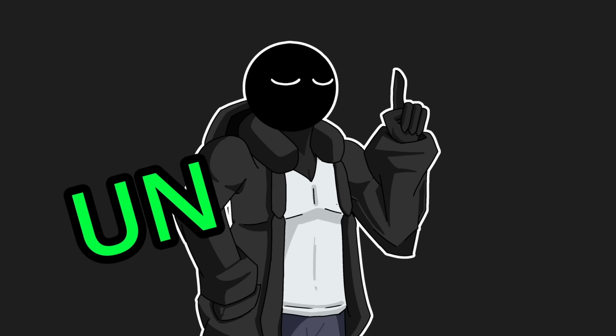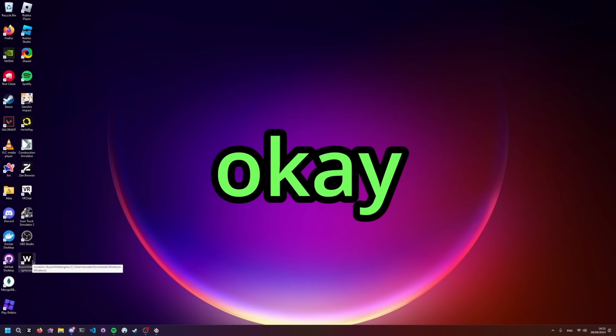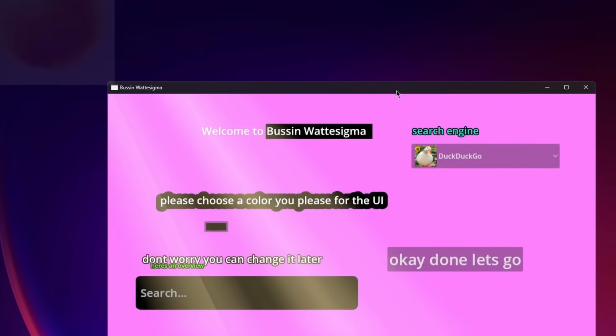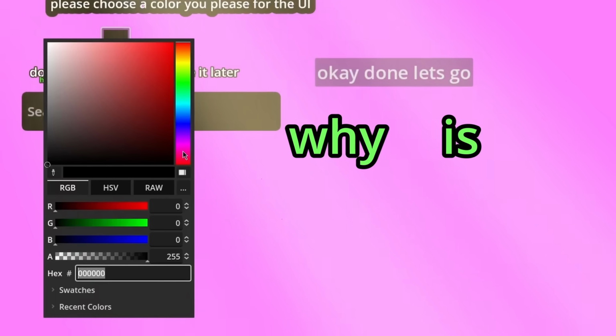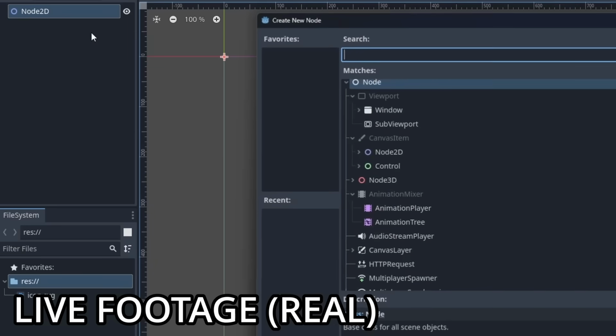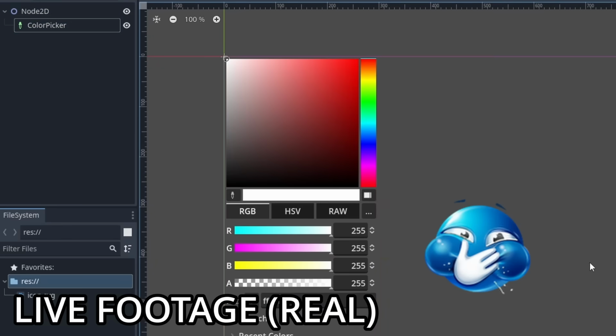So, to get an unbiased opinion on the browser, I sent it to my friend to test. Okay, open it. What the f***? Sun Simulator. You can choose a color. Why is it so advanced? It's the default one that Adobe is using. I did not make that, I just added it.